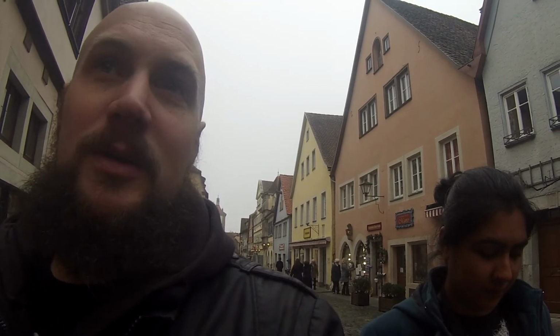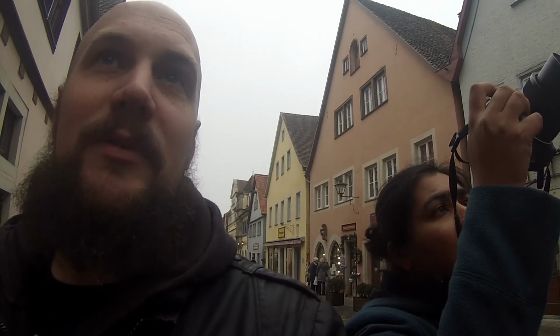Apparently this place has been largely unchanged since the Thirty Years' War. I think I did that in another video. I think so. So this is basically a 1600s town. Yeah. In Bavaria. Where you can get doner meat. It did get destroyed a little bit though, didn't it? It did. They've rebuilt things, but they've kept that 1640-something aesthetic.